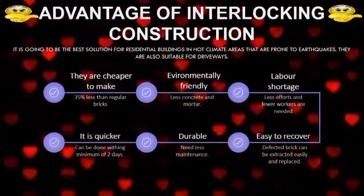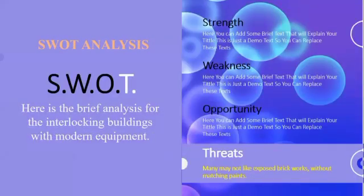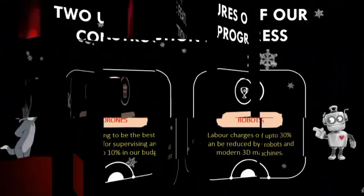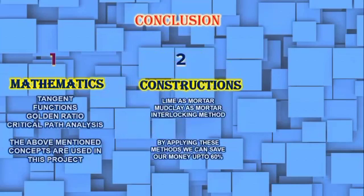Here is a SWOT analysis of our project, which gives the strengths, weaknesses, opportunities and threats. By these implementations, we can finish a project within 1 week using the mathematical method of critical path analysis. In addition to this, we have also implemented modern equipment such as drones and robots to reduce manpower and save time.